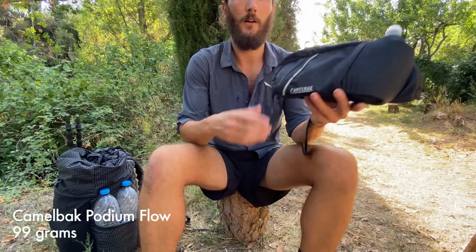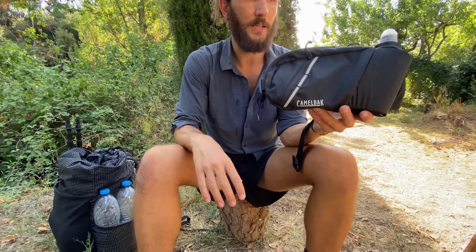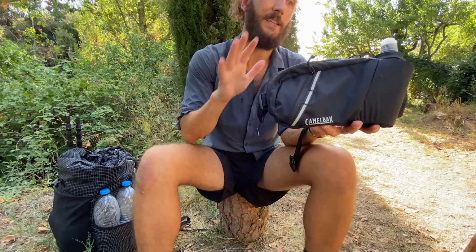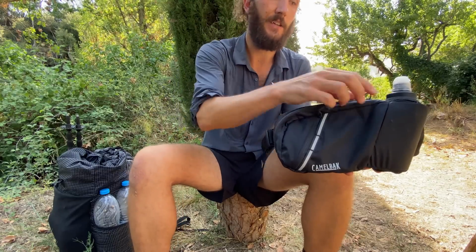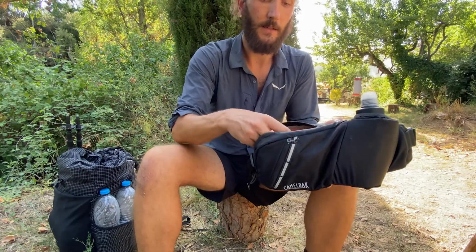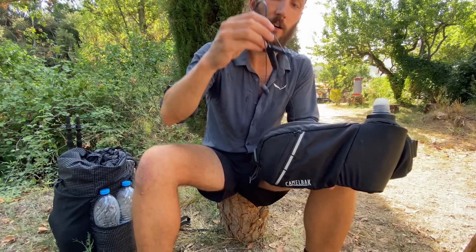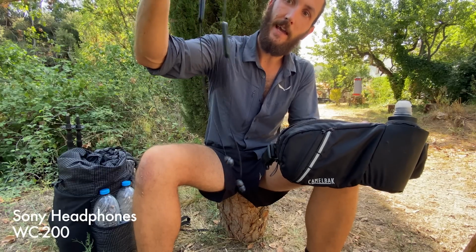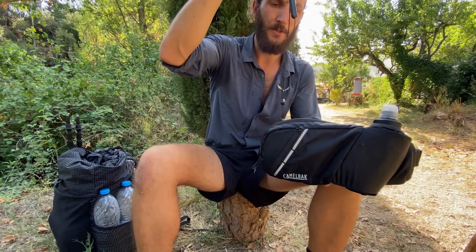This is the Camelback Flow, my hip belt. Not too many thru hikers are using big, chunky hip belts like this, but I went for this because I need to get my camera and my microphone in here, and it's just nice to have something at your hips. In this case, I've got a few other bits and pieces. I've got a Bluetooth timer for my phone if I want to be taking shots. I've got my Sony headphones, same as last year that I used. These are beautiful. It's a WH-CH700N.